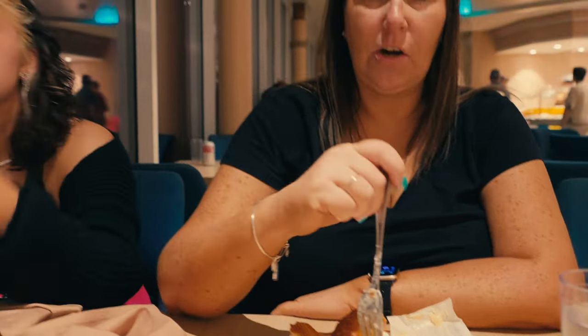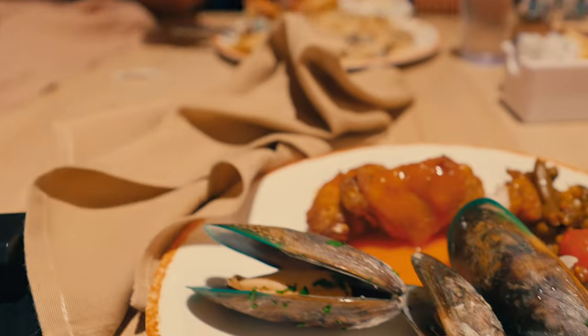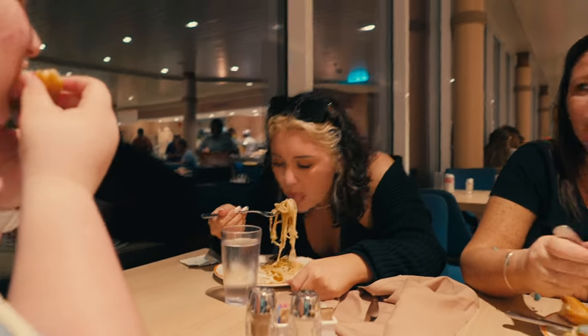How's the food though? Food tastes good. It looks top notch. Yeah, I'm about to go get some more. He's gonna get some more. Yeah. Okay. Well, that's it. I mean, mussels. There's all kinds of stuff you can't normally get. You got some lamb chops too. Yeah. Dang it! I didn't see those. I gotta go back. But yeah, very good.